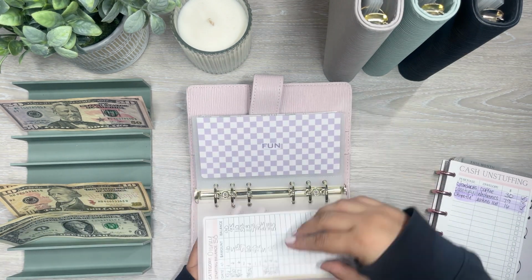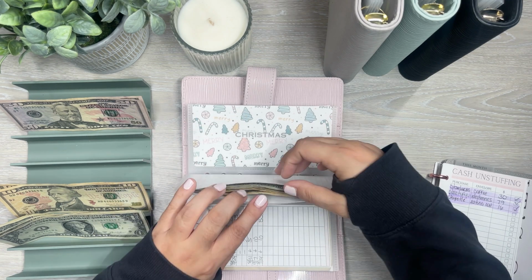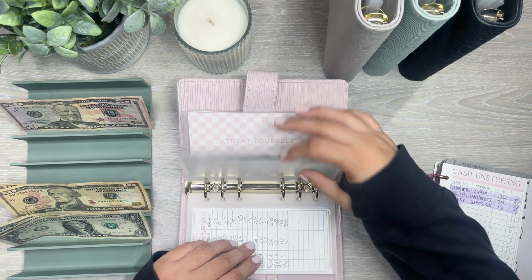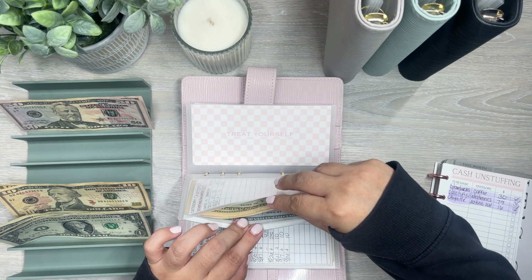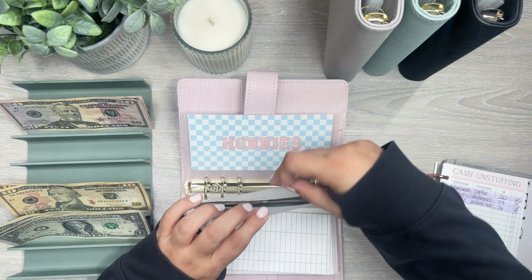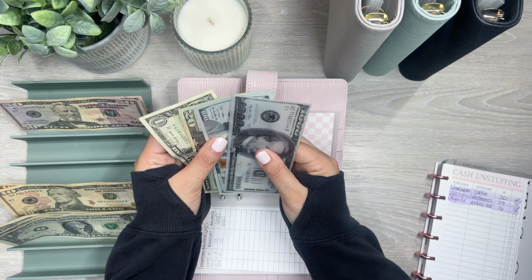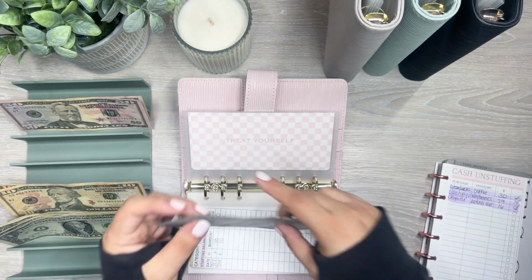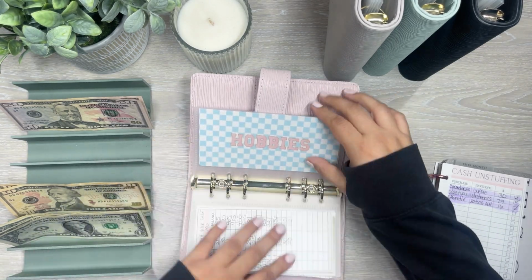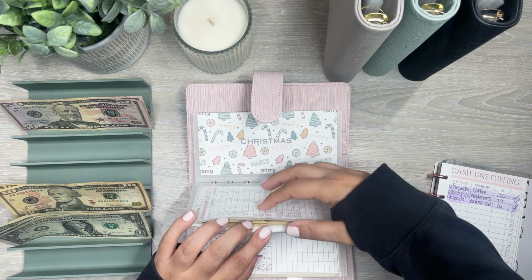Which one is gonna be the winner? I'm gonna leave that one alone, Disney, because I don't really need larger bills in there. Fun. Actually, let me do Christmas. Nope. Treat yourself. Maybe treat yourself. Nope. Okay. Looks like I cannot condense anything apparently. Hobbies, no. I'm gonna do fun.